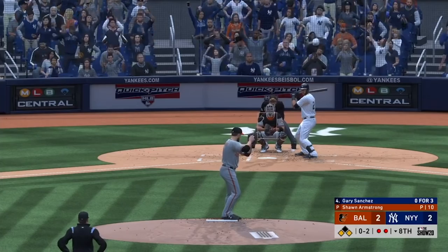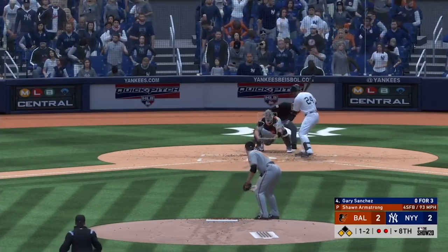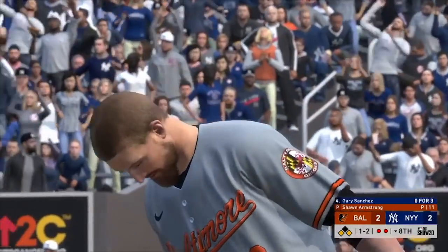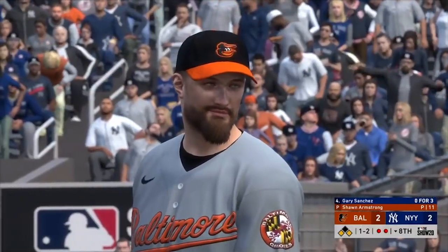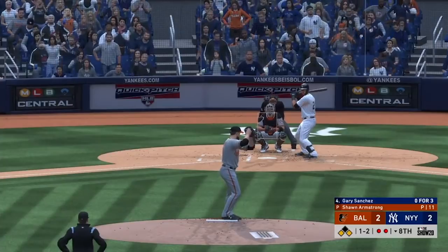Nothing in two now. And he missed with it. It's one and two. Big spot right here. That's a great pitch to try and see if you could get him to fish outside the zone. He's still in the driver's seat right now, and I'd expect something else to miss off the plate.